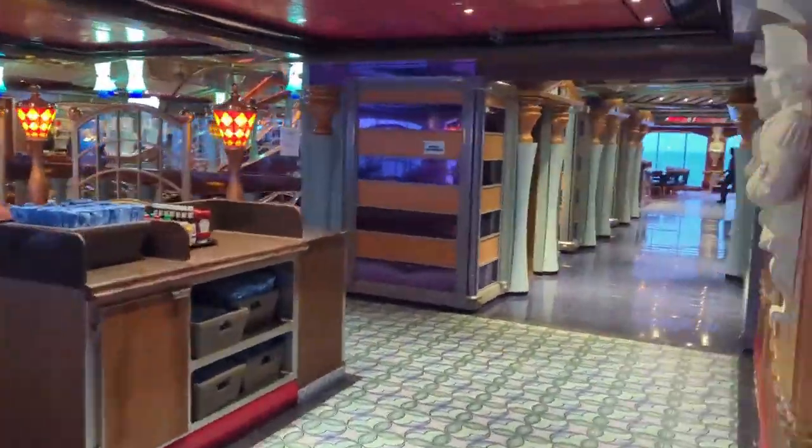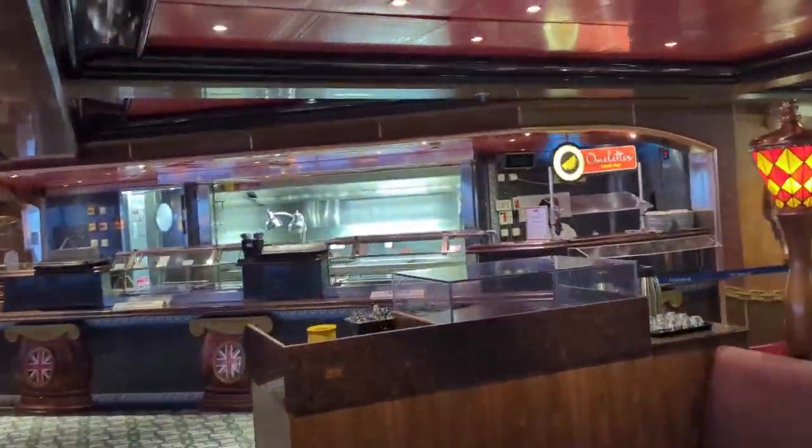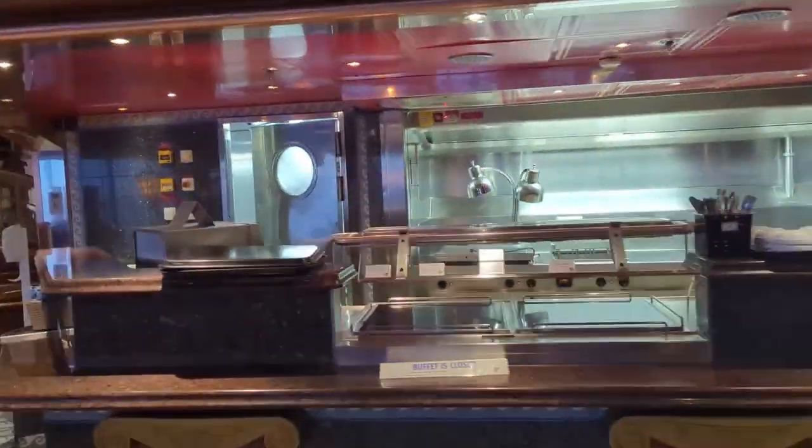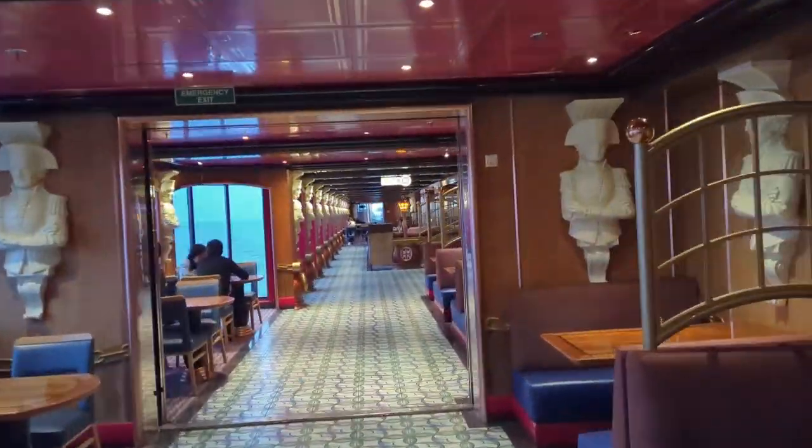It almost feels too big. And it's because of the length of these Spirit class ships, they have the space to do this. But it means that all the buffet stations are kind of spread out, and you have to kind of hunt around for what you're looking for.